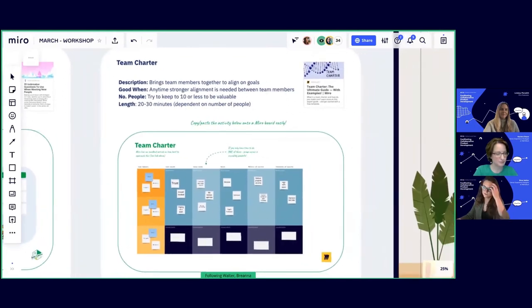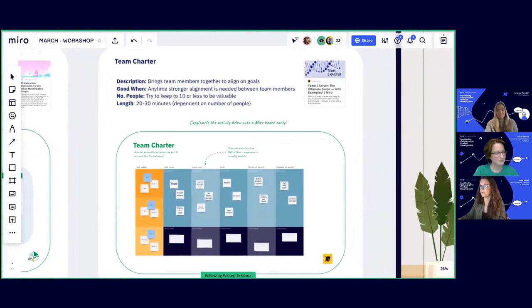And for all of these, you're going to have access to the Miro board after the fact, and all of these can simply be copied and pasted into your own Miro board. So feel free to snag them.